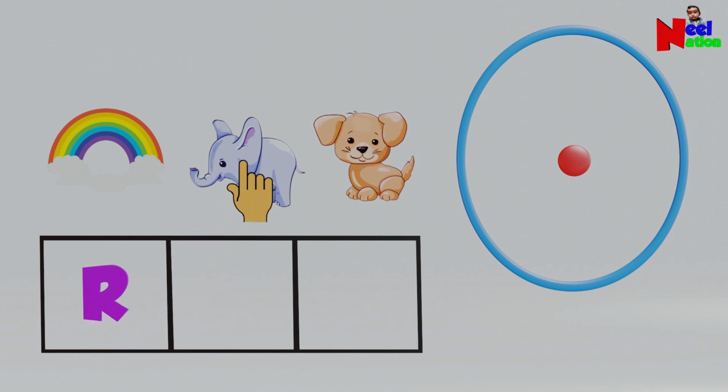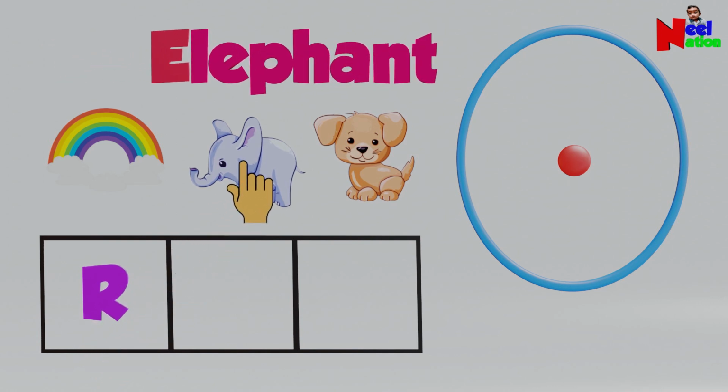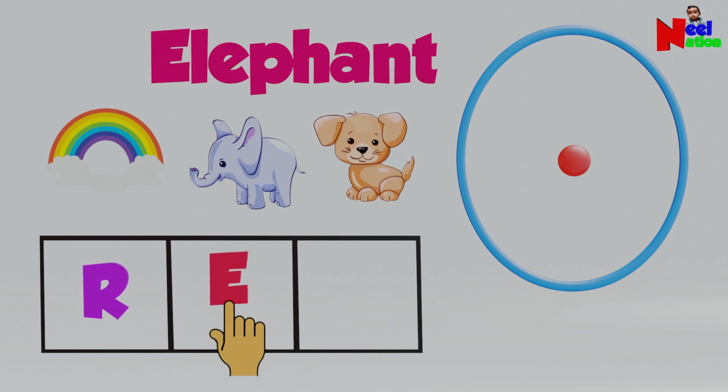Can you name this animal? Elephant. Let's pick the first letter. E. That's awesome.